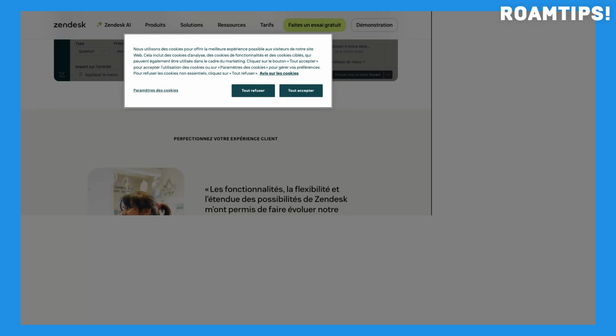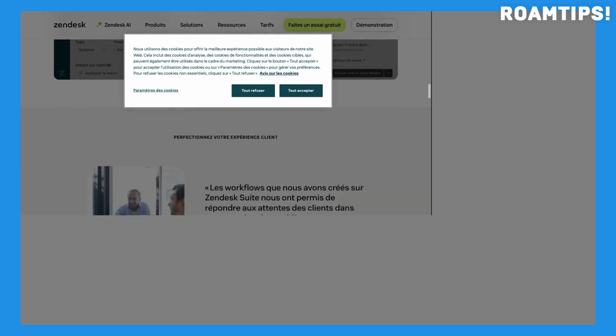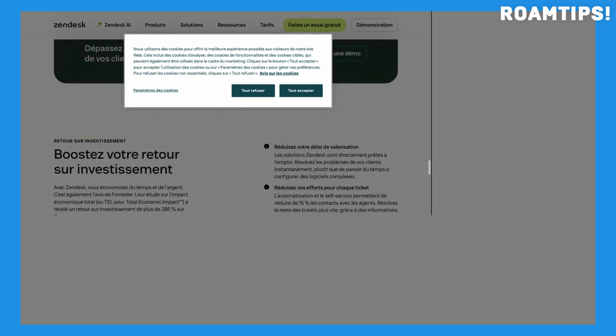Beyond ticketing, Zendesk provides a comprehensive knowledge base feature. This allows businesses to create a self-service portal where customers can find answers to common questions, troubleshooting guides, and other helpful resources. A well-maintained knowledge base can significantly reduce the volume of incoming support tickets, further streamlining the support process. Moreover, Zendesk offers robust reporting and analytics tools, providing valuable insights into customer interactions and support performance. These data-driven insights can help businesses identify areas for improvement and optimize their support strategies.